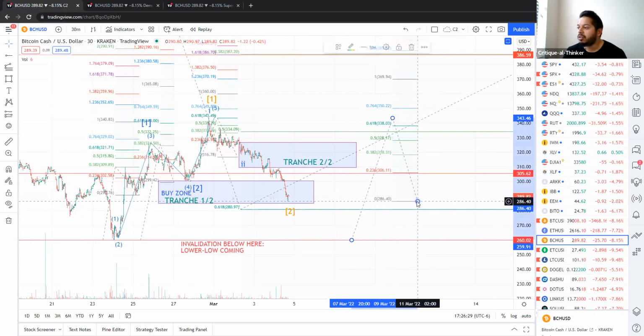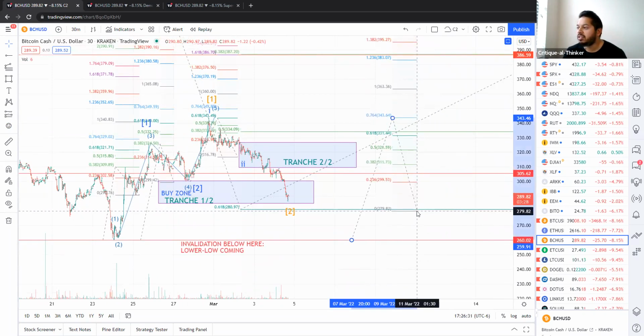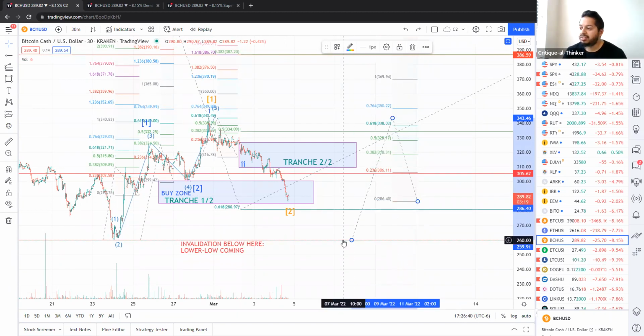However, if we start pulling back a bit lower, we would have to break down below the 76.4% retrace, which is about 280, 279, for us to have any concern. The ultimate invalidation comes at 260. If we break that, chances are we are going to get that lower low, which we're going to look at in just a second. But if you did buy back here, you're probably in the negative at the moment, but I'm expecting this to be temporary.